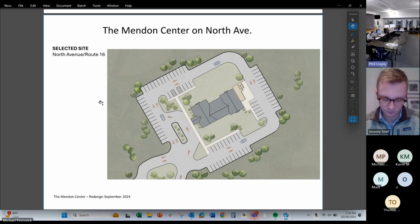One is working with the school district on their long-term capital plans, which do include fields at the schools, as well as potentially investigating fields that are practice fields in Mendon. For at least some part of those projects, there are CPA funds available.